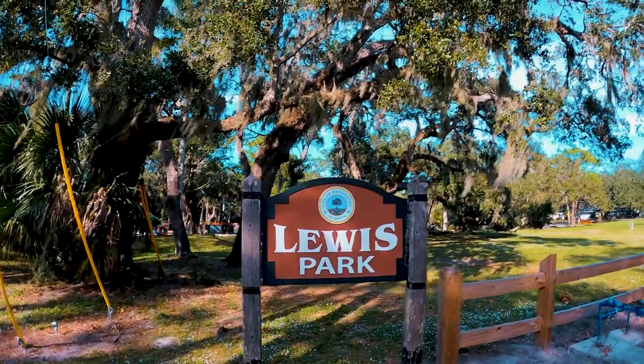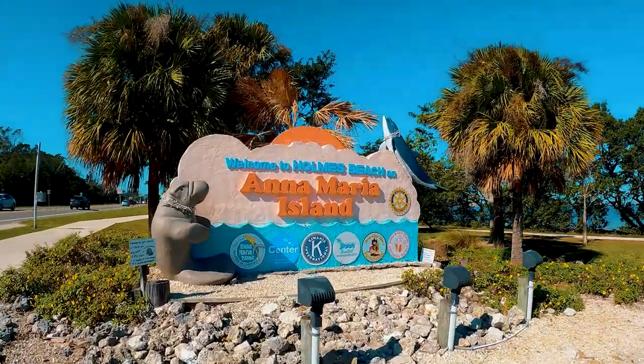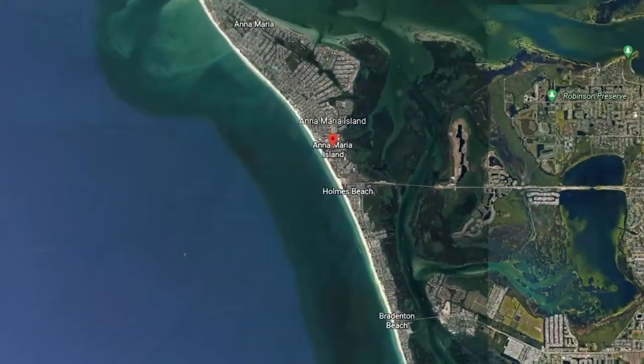We're gonna talk about the parks. We're gonna go to Robinson Preserve. That's right. Where else are we gonna go? Anna Maria Island. We're gonna go to Anna Maria Island, y'all. Everybody knows Anna Maria Island. If you don't, it's just south of Tampa Bay. You want to know about it. It's absolutely stunning. Where else are we gonna go?